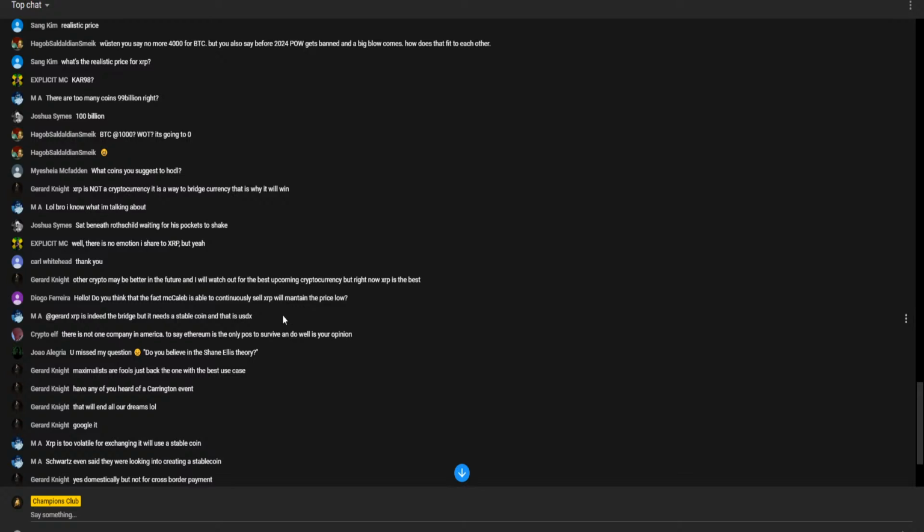And again, XRP is not a way to bridge. XRP provides the liquidity to make that bridge possible. Okay, so this is one of the reasons the intrinsic value for XRP equals X. It's all about how much money XRP is bridging. That's what this is about. XRP doesn't need anything. XRP is behind the things, like a second layer.